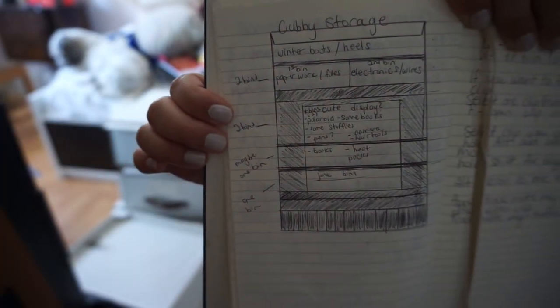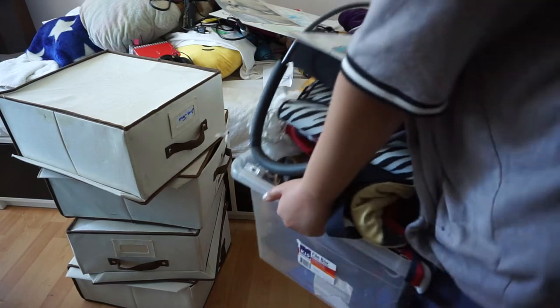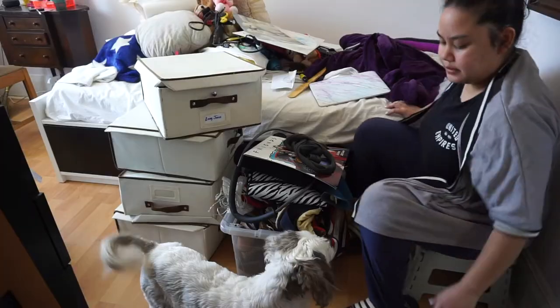On the sketch, I have my different drawers and shelves, and I decided that instead of having everything stacked up like you saw, like my books and my random bags and things, I should use bins that would be able to pull out if I needed the things that were in them. So right now I'm just gathering all of my things that I want to organize into these bins right here.